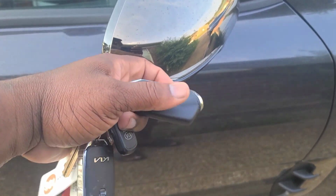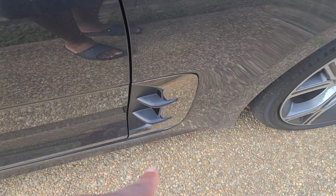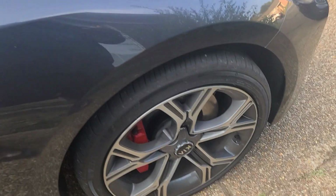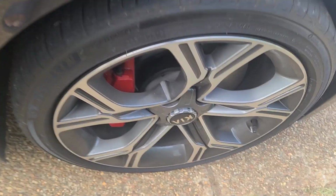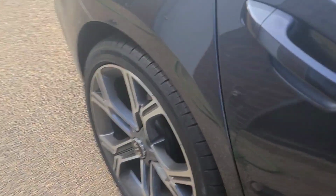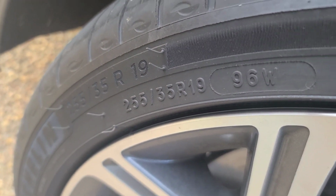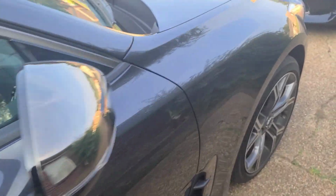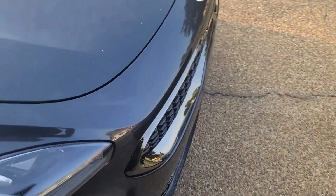Y'all see how the little accents are different, man, on the mirror and on the side vent. Also, y'all see it, man. The rims are staggered, man. So it's 225/40/19. I think they all come that way. And this one is 255/35/19. So it's slightly wider in the back. I'll get to the hood in a minute, man. Just showing y'all the outside.